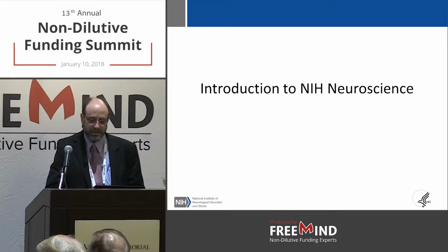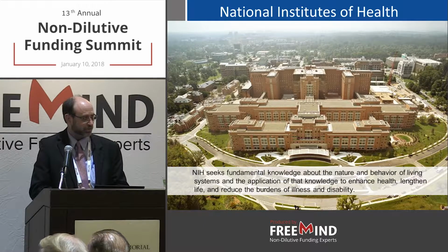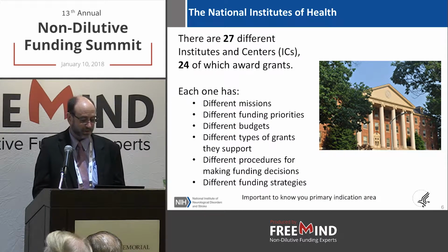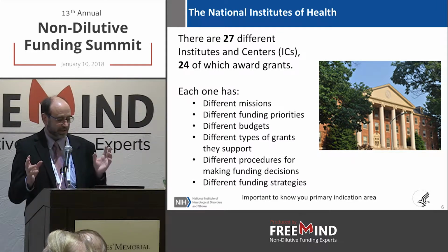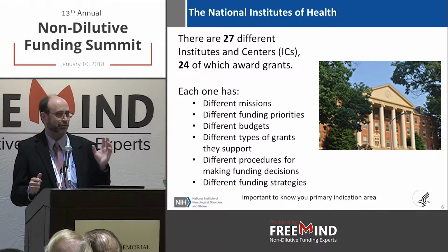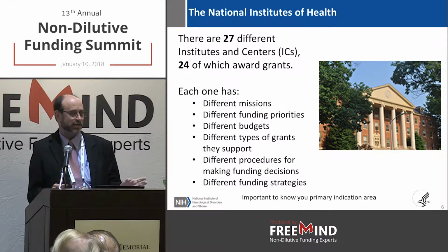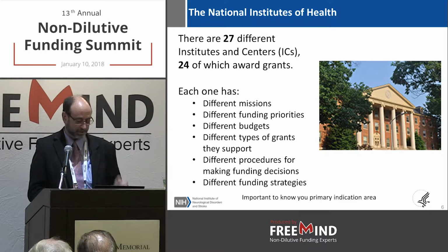So, introduction. As Matt pointed out, we're the largest biomedical research institute in the world. This is the clinical center at the NIH campus. There are 27 institutes, all of which have different missions, different funding priorities, different budgets. And so it's really important to know your indication area. I stress figuring out who your program director is at your IC, because they can be your best friend from the disease side as well as my partner on the translational side throughout these projects.